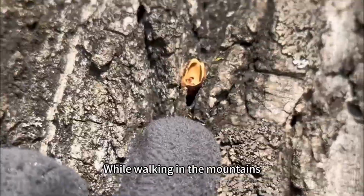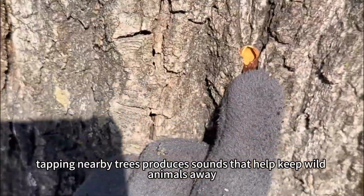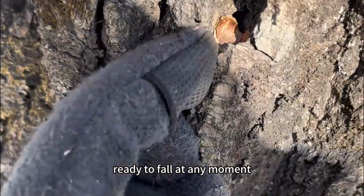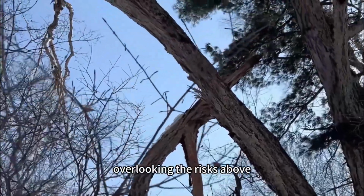While walking in the mountains, tapping nearby trees produces sounds that help keep wild animals away. In winter, the greater danger than animals comes from dead branches hanging overhead, ready to fall at any moment. With deep snow, attention often focuses on the ground, overlooking the risks above.